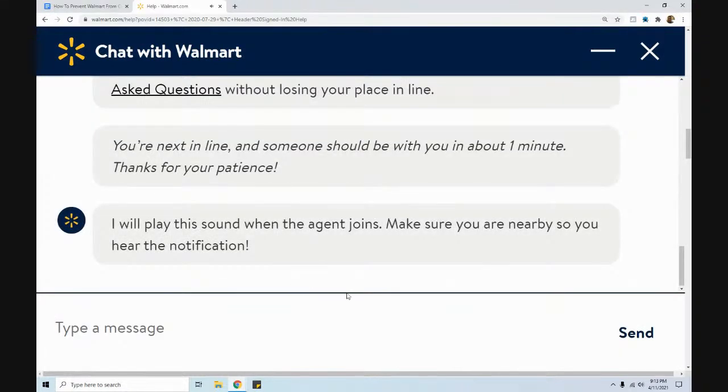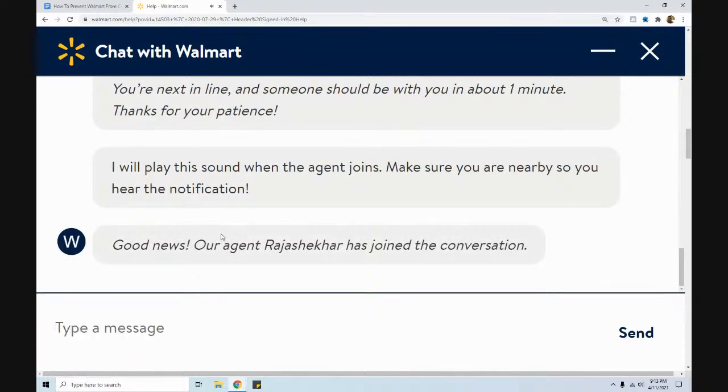You wait, you hear the sound, and then you wait. Once they come on and say hi, here is my order number. You provide the order number, and whatever this is. Then they're going to ask you to confirm the billing information. You give your name and billing information.